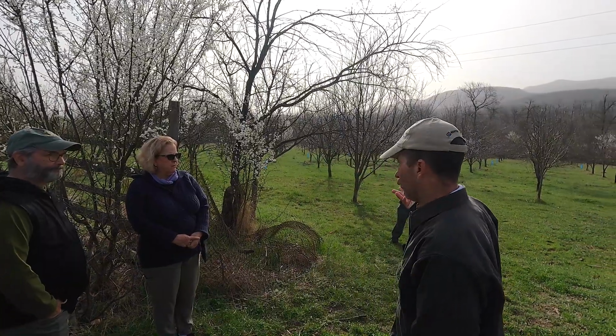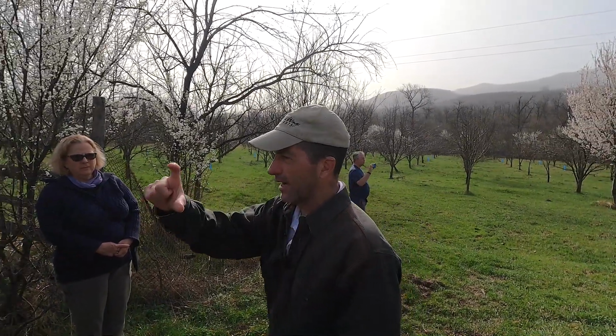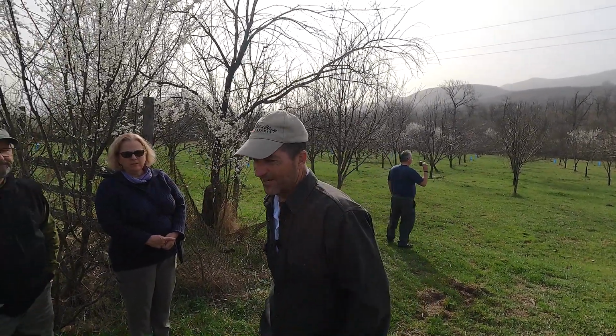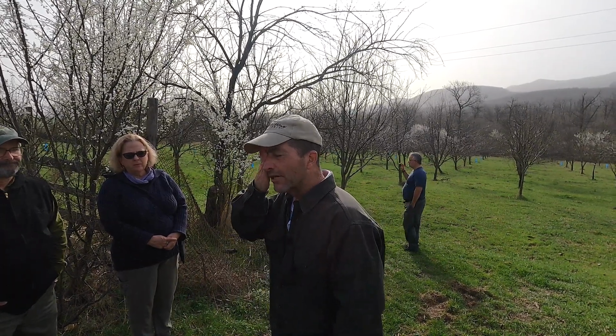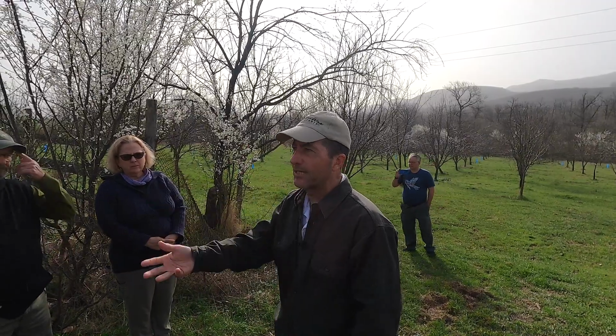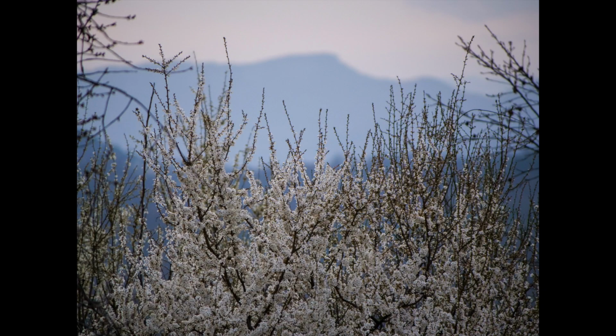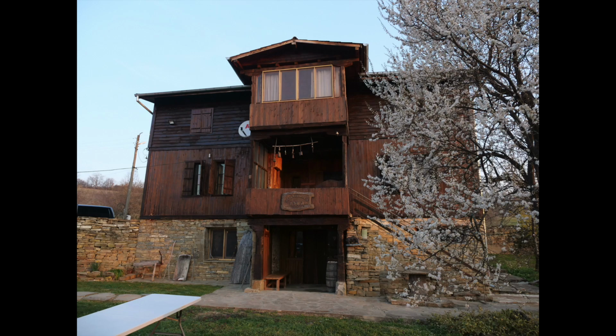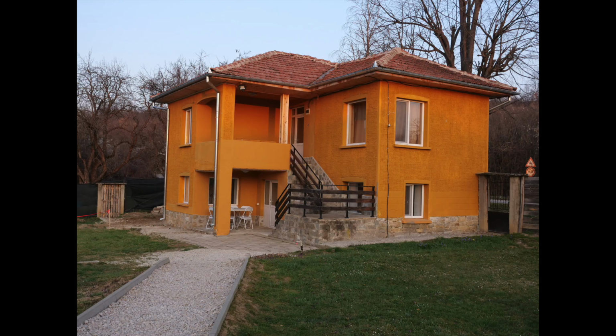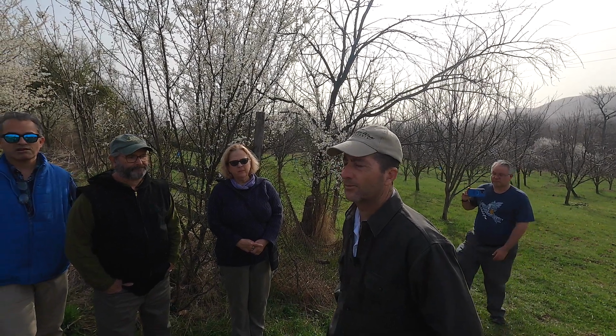So this is all rakia plums. This is the largest plum, as far as size goes. They're not great for eating, but they produce tons and tons of rakia. We don't make rakia ourselves, we just bag it up and then sell it in bulk to the processing plants for rakia. So this is a moneymaker for us, and a lot of the agricultural ideas that we have are also moneymakers with regards to being able to help support environmental programs and agricultural programs.